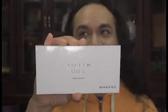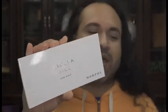Anyways, you guys, so the first product that I'm going to use, actually, oh, it's not kicking in. There it is. I'm using the Jaclyn Hill Dark Magic collaboration with Morphe palette. I actually bought this during the holiday season because it was like half off. Actually, I think it was more than half off. I think I got it for like 10 bucks. No, I can't remember now.